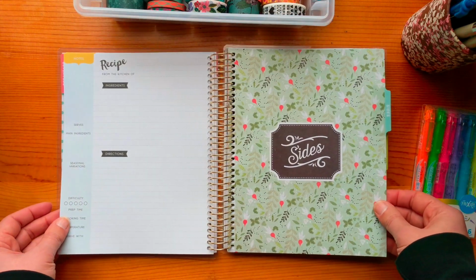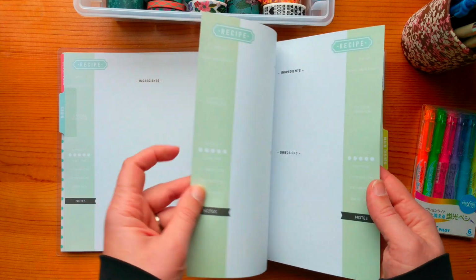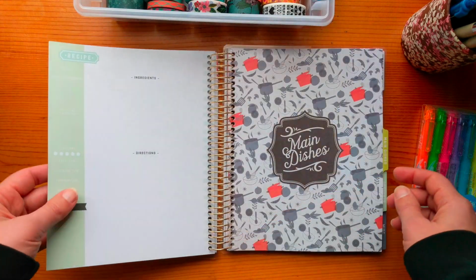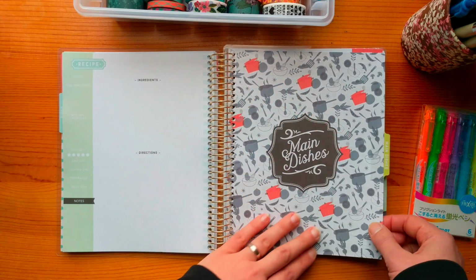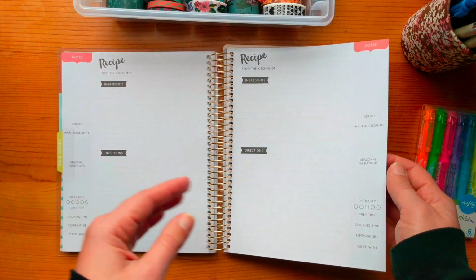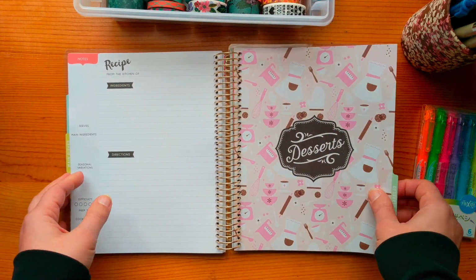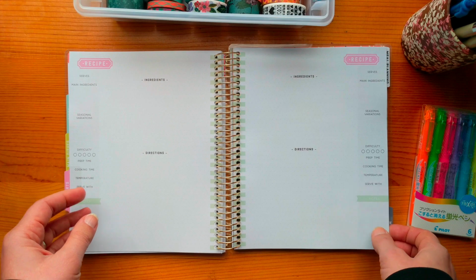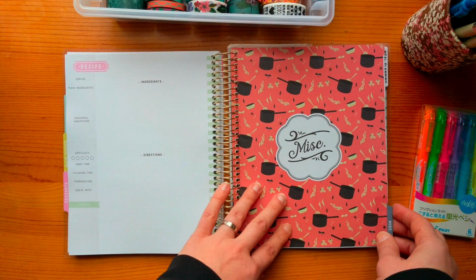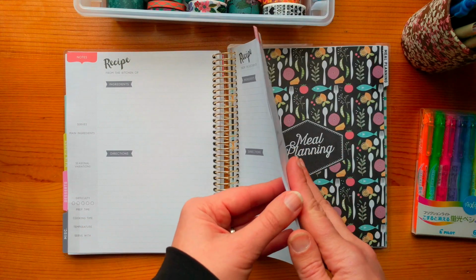And then has the sides. The layout's just a little different on this one. They kind of alternate the layouts. And then main dishes. I love the dividers. I think they're so pretty. I just love the design on this one so much. There's all the recipe sheets for the main dishes, desserts, and miscellaneous. And then, so that's the recipe page section.